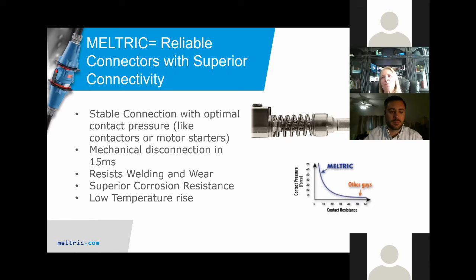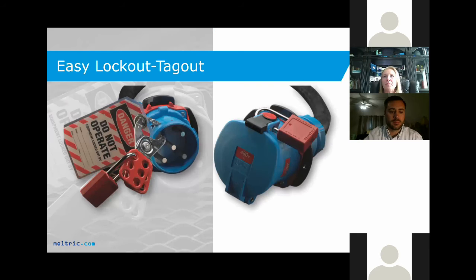So you'll see other plugs and receptacle rated units that are made with brass conductors, and that brass has a low melting point, and it will obviously melt. It's not meant for disconnection under load, and brass is very corrosive. So with MELTRIC, you're going to have a low temperature rise. It's going to last a lot longer in addition to all of these health and safety benefits that we provide.